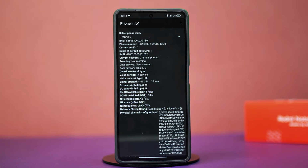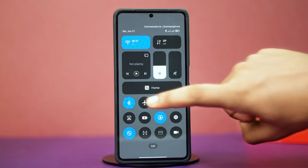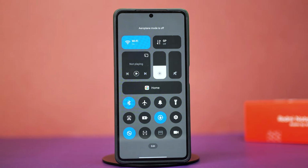After this, swipe down to open your phone's control center. Toggle on airplane mode for 10 seconds. After that, toggle it off. Once that's done, try checking your issue. If the issue persists, let's move on to the advanced solutions.